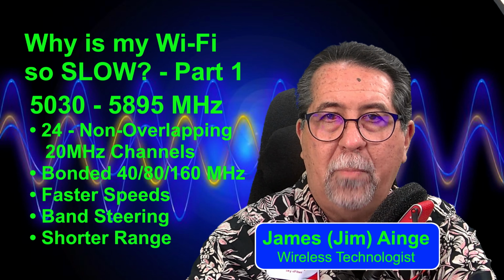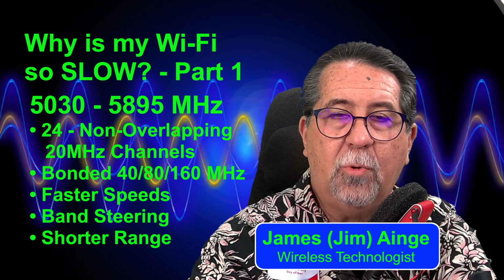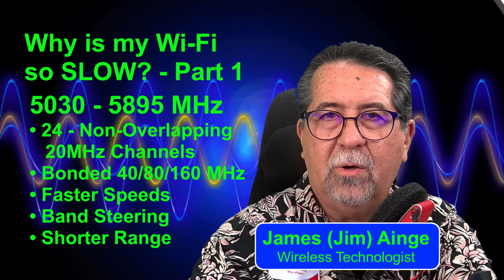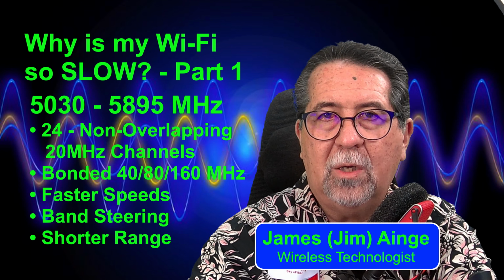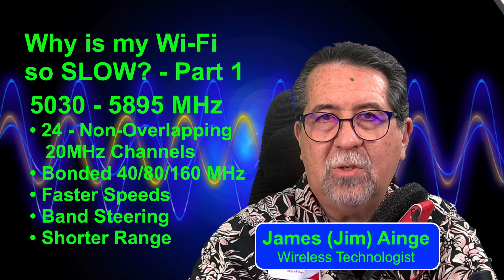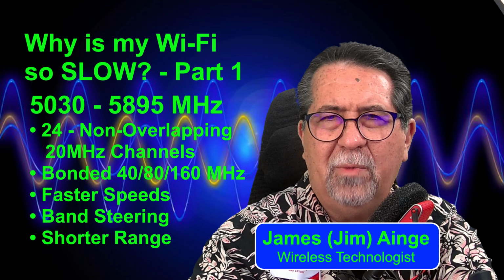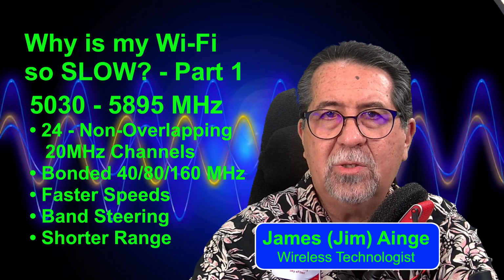And now with that, band steering became important. If you were close by and you were on a 2.4 gigahertz channel, you would sit there and go, well, why is it so slow? I'm standing right next to the router. Well, band steering would help you move over to the 5 gigahertz. But by the same token, when you get further away, if the band steering decides to route you to 2.4 because the signal's stronger, all of a sudden it's going to be a lot slower. And you're going to be going, wait a minute, I can still see the 5 gigahertz. You bring up your other device and go, yeah, there it is.